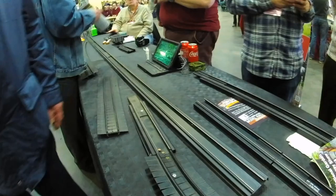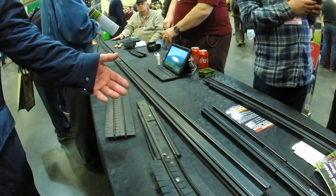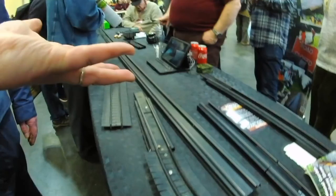And what happened to all the bits that have been left over? They all got ground up. Some were sold, people have bought them. But they're not UV stable, so these will crumble to dust in a few years. You can already see with these lengths, they're starting to twist and deform.